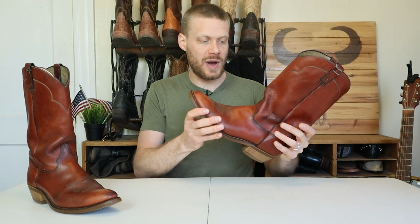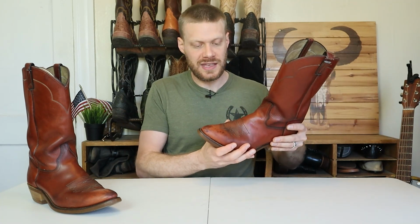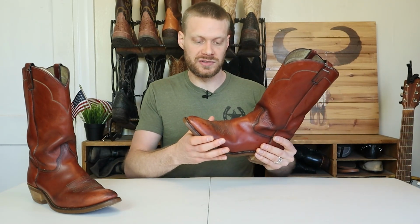This is a made in the USA Abilene, and Abilene is still making boots pretty much the same quality and features that this is, but this is a narrow width. This is a B width. And there's several different kinds of widths, and I actually did a video about a really rare width, being the quadruple A, which is super narrow. You can check that out above, featuring another pair of boots that I found on shopgoodwill.com if you want to understand a little bit more about width.